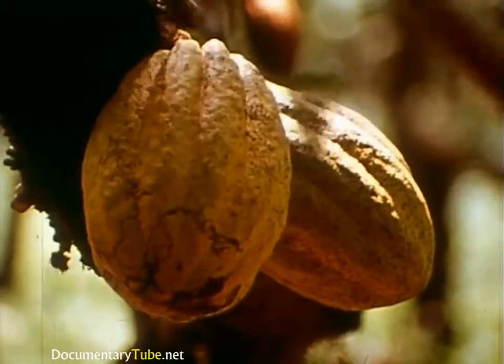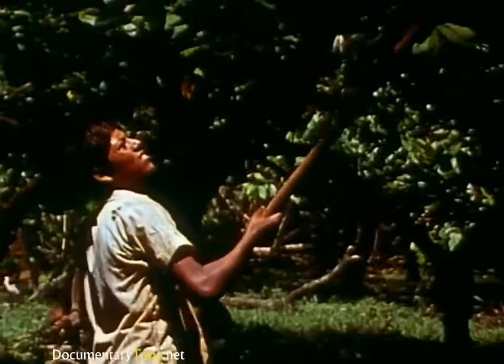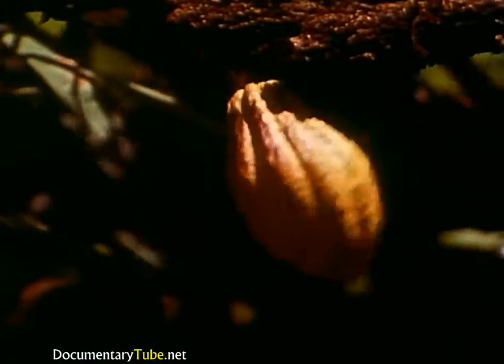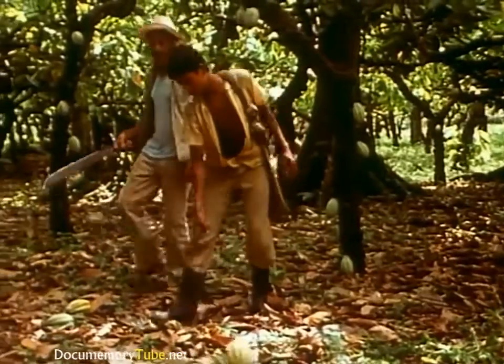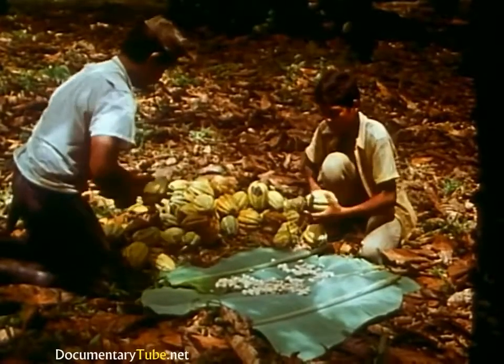But since the trees have a continuous growth cycle, there is no one week or month when an entire crop is ready. The pods are cut down as they ripen. In some larger operations, the pods are collected and taken to a central station for opening. Often, as in this case, they're opened in the field with razor-sharp machetes.